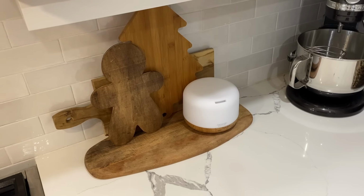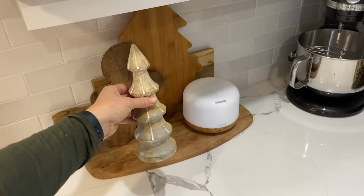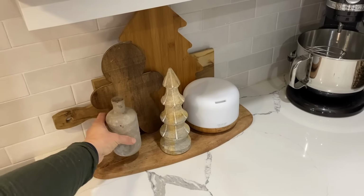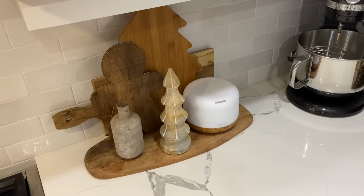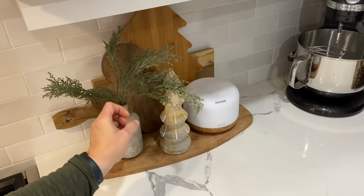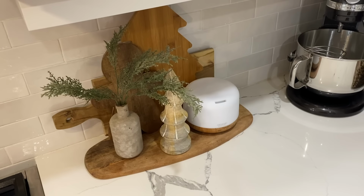Next, I'm going to be adding a wooden Christmas tree that I also got at HomeSense. I just love the way this Christmas tree looks. And then beside it, I'm going to use another DIY vase. And to it, I'm going to just add some greenery from Dollar Store.